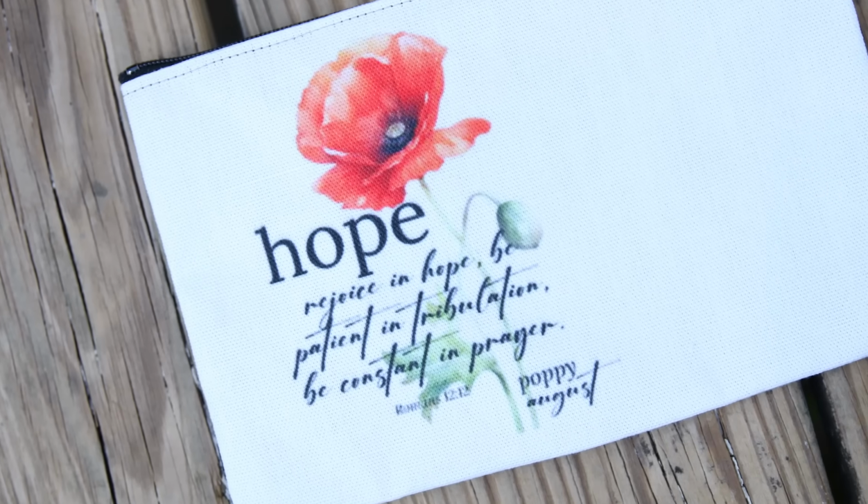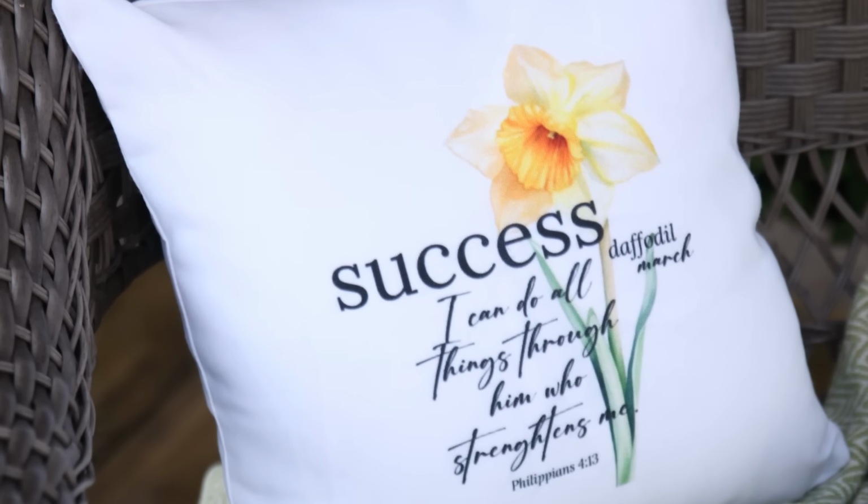And I really debated, do I want to include the month along with each flower, because I thought maybe some people wouldn't want to wear a July t-shirt if they have a September birthday. But then I thought, no, I don't think that will matter.